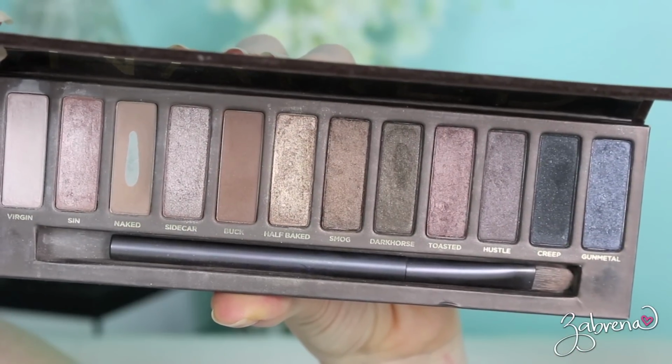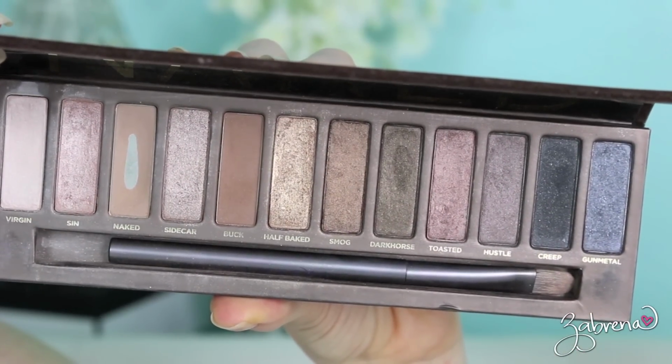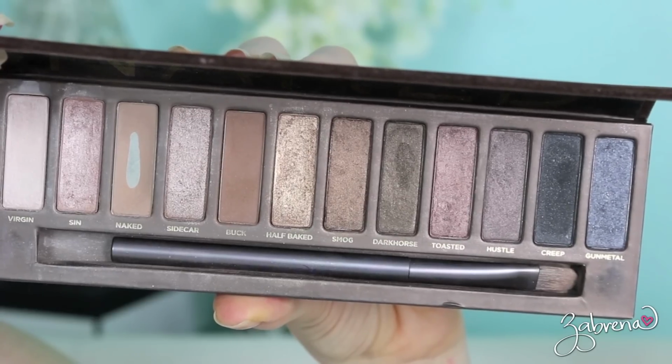Naked One, another eyeshadow palette that I have hit pan on, and I think everyone has hit pan on the Naked eyeshadow in this palette because it's a beautiful crease color, a transition shade. It's an all-around great neutral to apply with every single color in this palette, and I feel like they should have put 2 Naked eyeshadows in this palette just for this very reason.